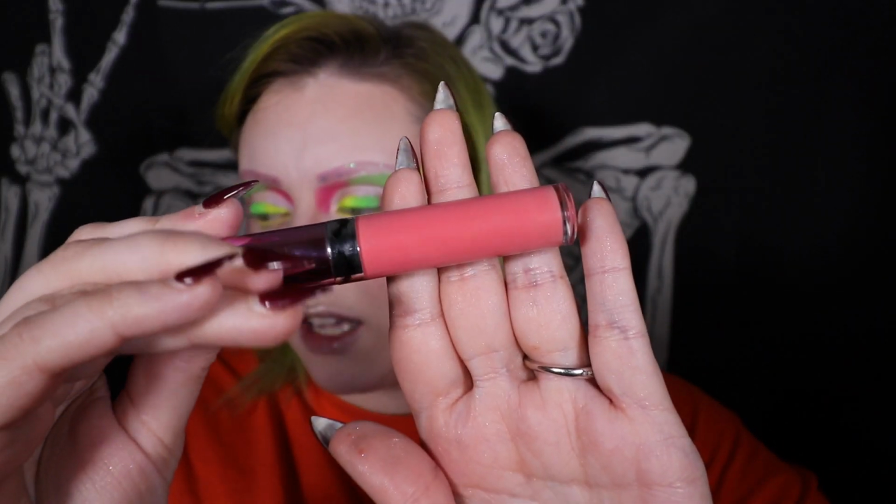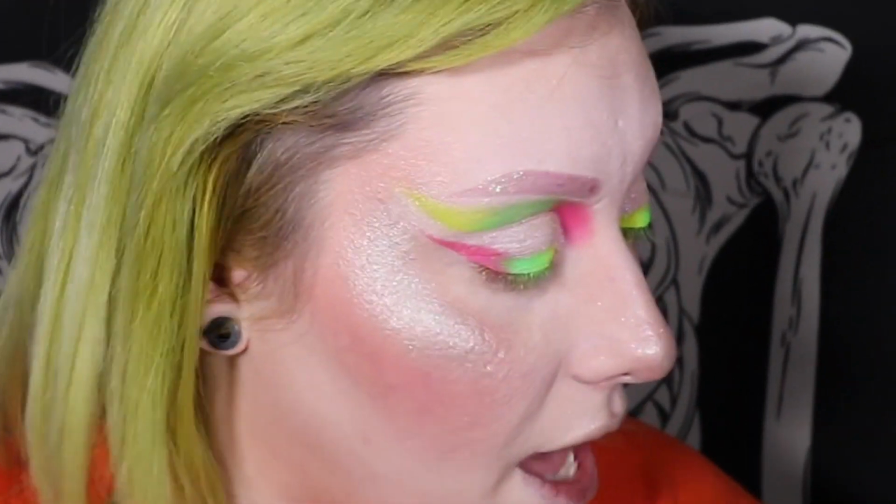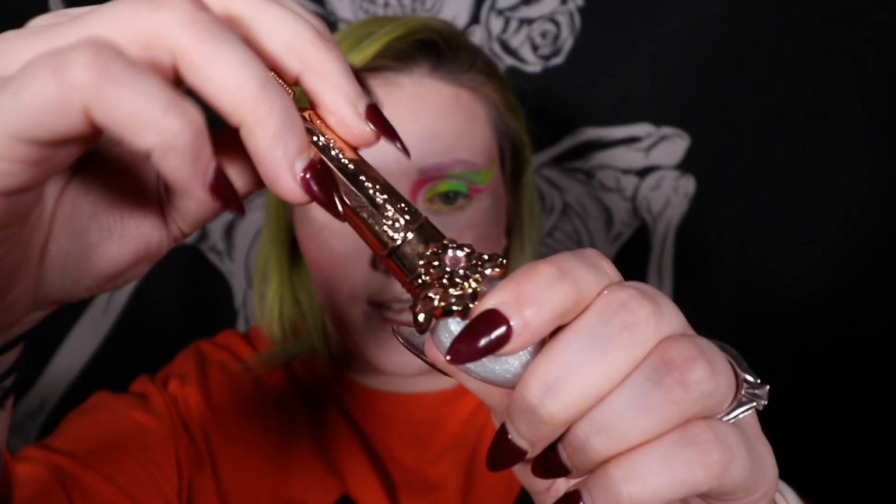This is in the shade Lawless. It's a bright pink, but I like to keep it a little bit more muted so it doesn't overtake all this neon that I have going on in the glitter brows. There's a lot going on in the eye area right now. And as I said before, I'm gonna be doing a gloss. This is the Fantasy shade from Lele Posh as well.